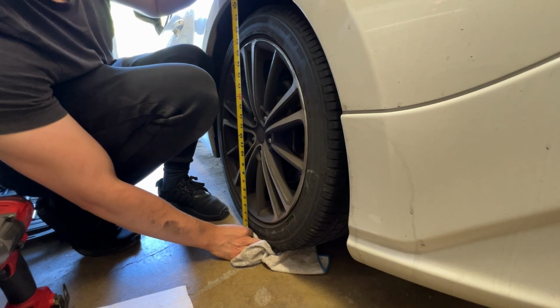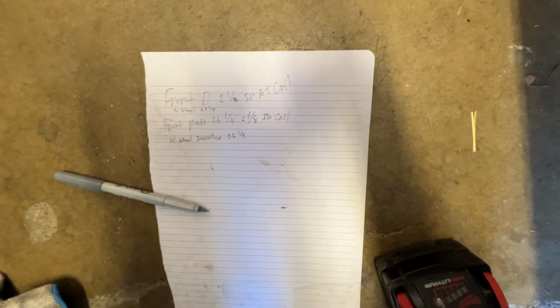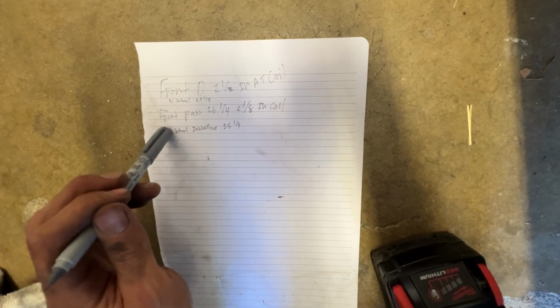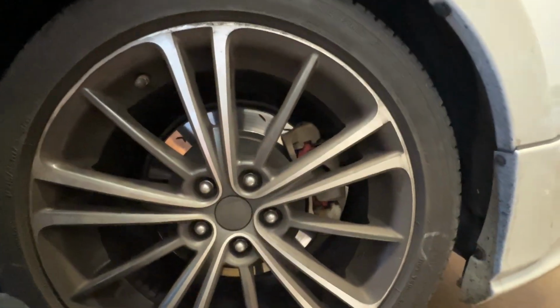Yo, boys, it's actually 20. Y'all wouldn't believe me if I showed you this. That's kind of crazy. Excuse the handwriting, right? But the front with the wheel installed is 25 1/4. And the front passenger with the wheel installed is 25 1/4. And I literally just measured right now.